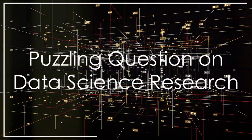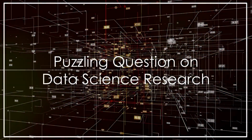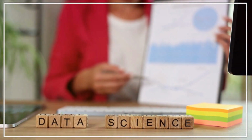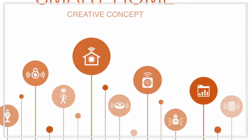Have you ever wondered how Netflix suggests movies that match your taste so accurately? It's a question that can really stir the curiosity pot. Let's take a moment to appreciate the invisible hands at work here. Data science. It's everywhere, from your online purchases to your smart home devices, orchestrating a symphony of convenience.